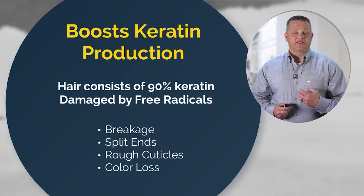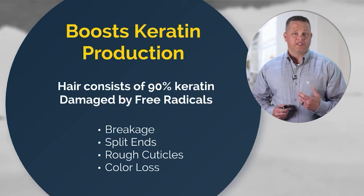Now, with the consumption of biotin, we're going to improve keratin production. And when we see that there's damage to keratin, we see that there's going to be breakage within the hair, things like split ends, damage to the cuticle, and even a loss in color can occur.